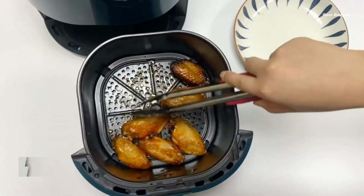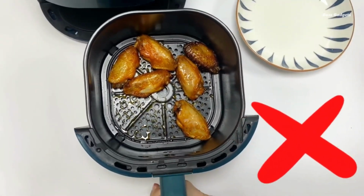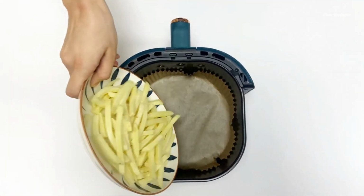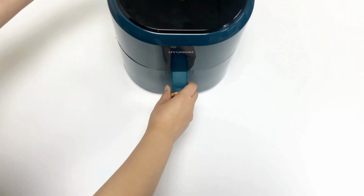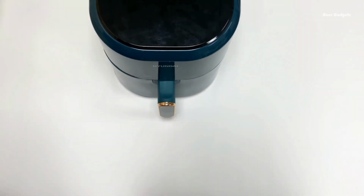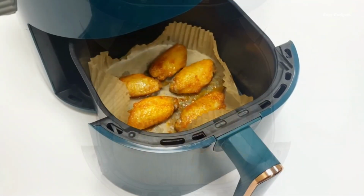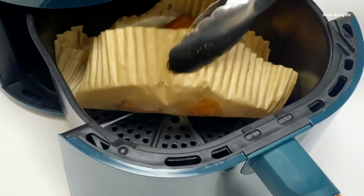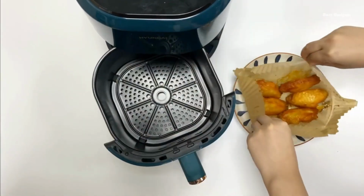Simplify your air frying experience with MUOOMU air fryer liners. These disposable parchment paper liners are made from 100% food-safe, oil-proof, waterproof, and non-stick materials that can withstand temperatures up to 428 degrees Fahrenheit without compromising food flavor. Say goodbye to endless scrubbing and soaking. These liners effectively isolate food residue, keeping your air fryer spotless and avoiding damage from repeated washing. They make cleanup effortless after baking.